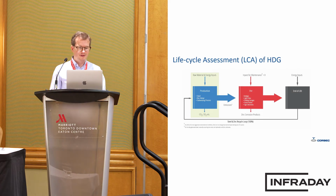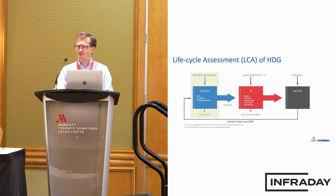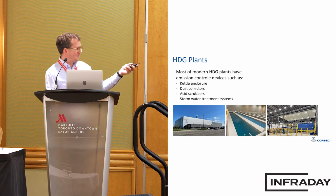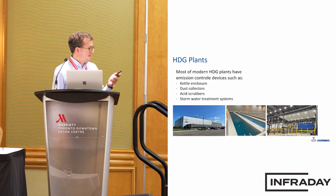Just some information about the modern hot-dip galvanizing plant. Maybe some of you have some experience with galvanizing plants that were just a galvanizing bath with a lot of smoke everywhere and rusty buildings and no scrubber. Most modern plants now have kettle enclosures, dust collectors, acid scrubbers, and stormwater treatment systems. So we want to be a friendly industry to the environment. So the facility must have these concepts. This is the plant we have in Hamilton. The picture in the middle is the pre-treatment area, and you have an overview of the plant with the enclosure on the far right.